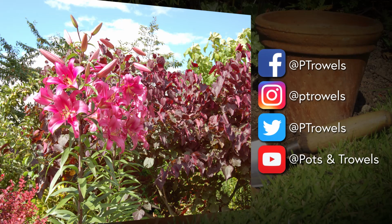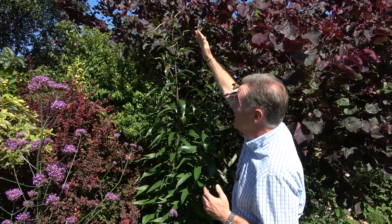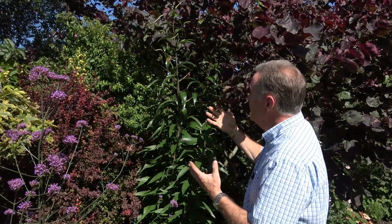This is a lovely deep pink one. We've also got a lovely pale yellow one in a different border, and they will often get taller than this. This one is probably 7 feet, but sometimes they'll get 8 feet plus if we get a really good growing season that's not too dry at the start. So what do we do with them now?